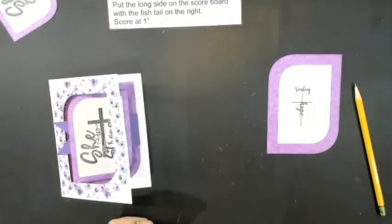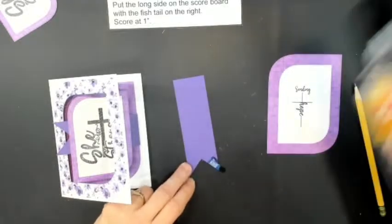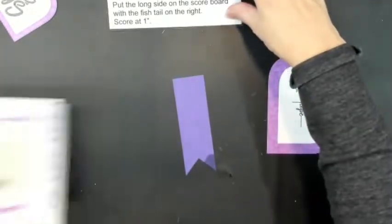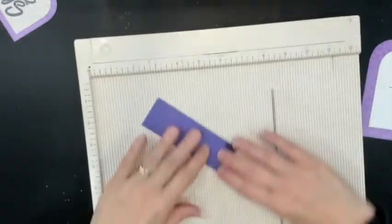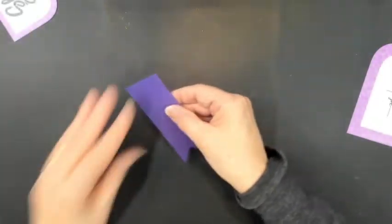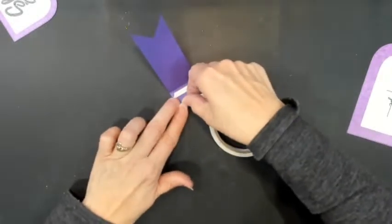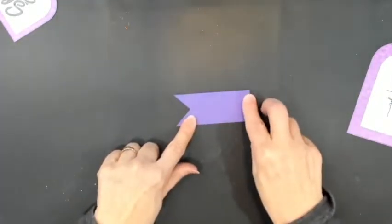Now, I get asked the question a lot about how to make these fishtails look perfect, and when you cut them by hand, you can get them close, but this gives you just a really nice, clean fishtail. Okay, now we're going to take the long side, put it up on the scoreboard with the fishtail over here on the right. Am I on screen, guys? Yes. Okay, and we're going to score at 1 inch right there. There we go. Now we're going to train our fold, flip this over, and put tape right on that 1 inch fold. And now we have that really nice piece ready to go.